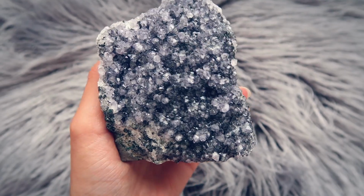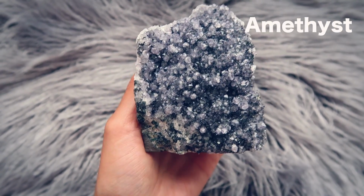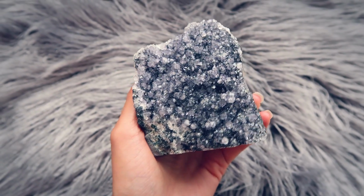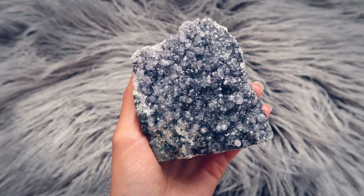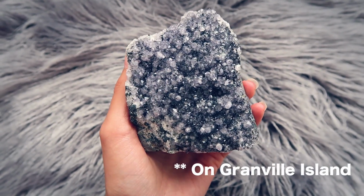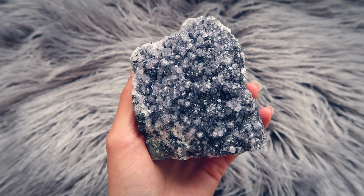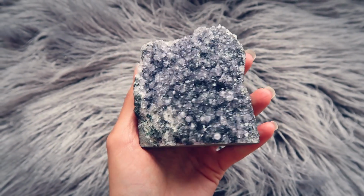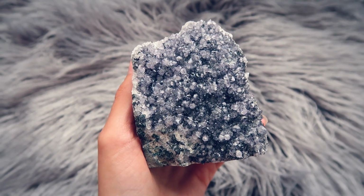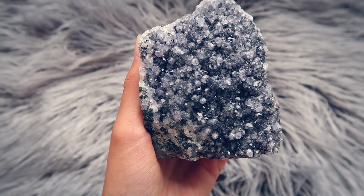And then this piece right here is an amethyst, but this piece is really special to me because this is my first amethyst geode. It was one of my first crystals that I ever bought. I bought it at Crystal Arc in Vancouver Island, if any of you guys know of that little crystal store. And yeah, I just think it's special. It kind of matches this background.